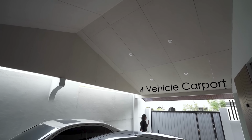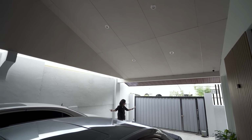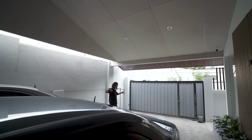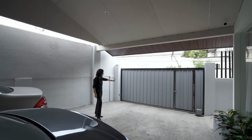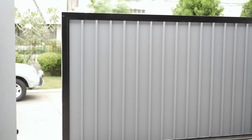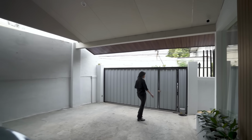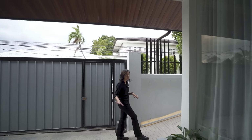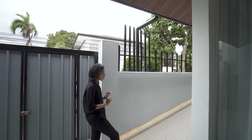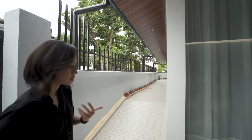Very nice and breezy. It's nice and open while still protecting your vehicles because again, it spans the entire length and width of the carport. And then you have an automated gate right here. And this side, you'll notice, hindi siya stairs, ramp din siya. So even if you were coming from here with a stroller, you can just go up via the ramp. Stroller or wheelchair, it's up to you what your needs are.